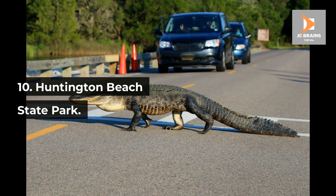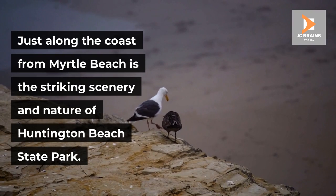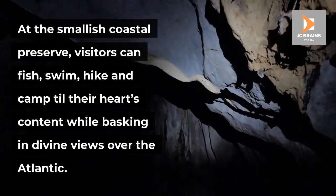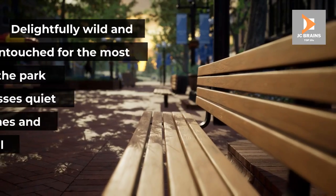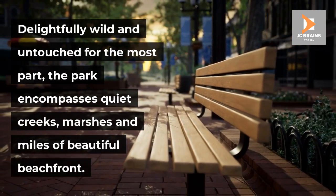10. Huntington Beach State Park. Just along the coast from Myrtle Beach is the striking scenery and nature of Huntington Beach State Park. At the smallish coastal preserve, visitors can fish, swim, hike and camp to their heart's content while basking in divine views over the Atlantic. Delightfully wild and untouched for the most part, the park encompasses quiet creeks, marshes and miles of beautiful beachfront.